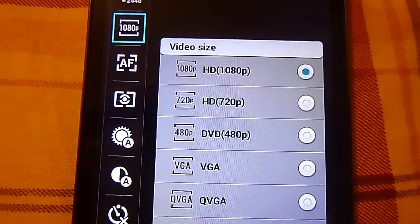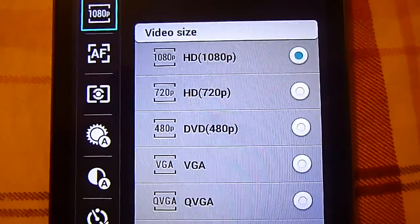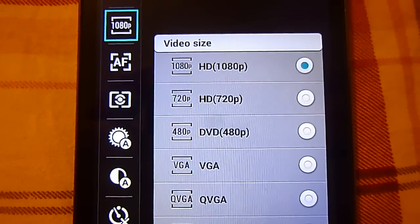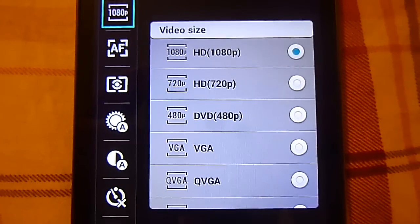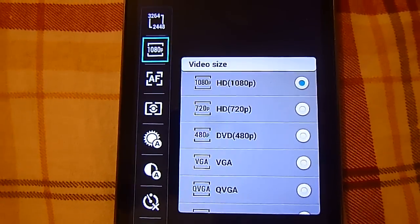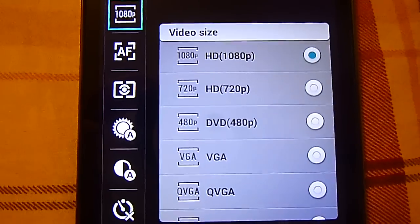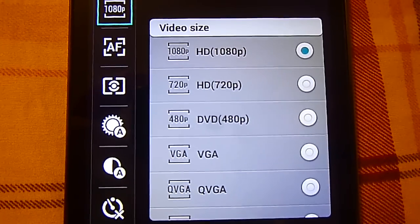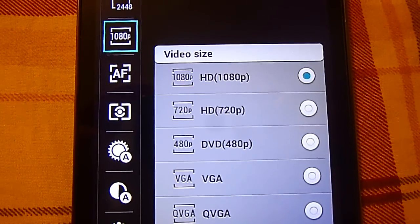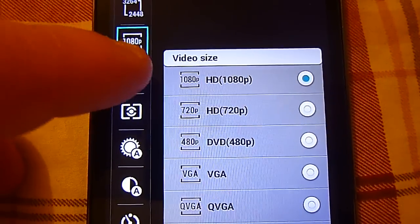Now I have seen when I record in 1080 and 720 that the voices are completely not in sync with the video. Most time if somebody's talking, when they stop, eventually the voice will catch up. So I'm not sure if there's just a problem with the camcorder on my phone or what, but every video that I've took in 720 and 1080 has been out of sync. So you know, that's just the issue that I've found with the camera.